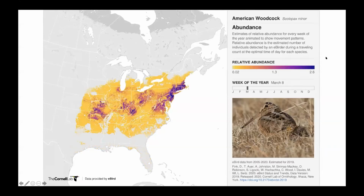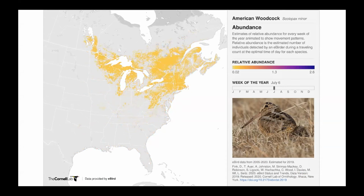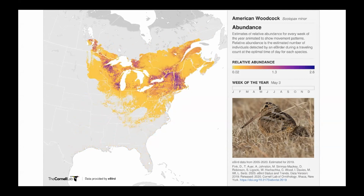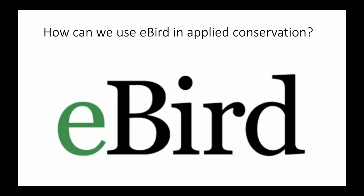So this is the end product of what most of us think about when we think about bird conservation, right? Where are the birds? When are they there? And how many of them are there? But before we get here, using eBird raw data, which was used to make this map we're looking at here, there are a lot of things we have to consider.